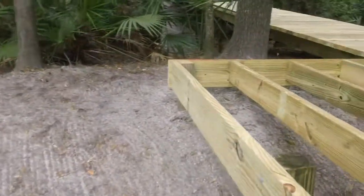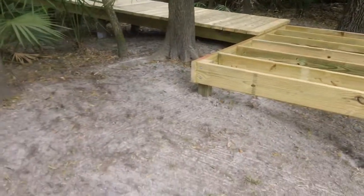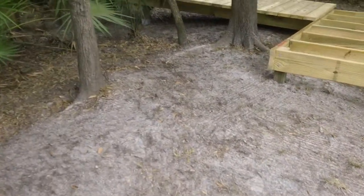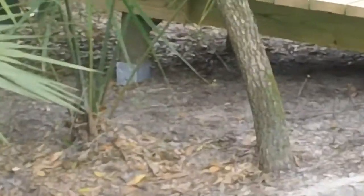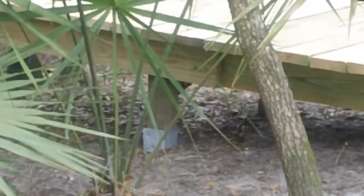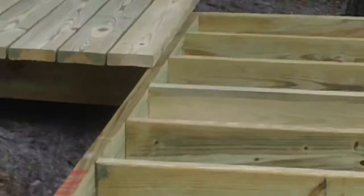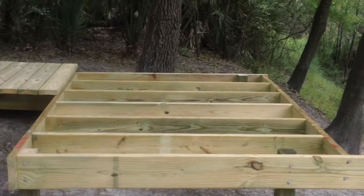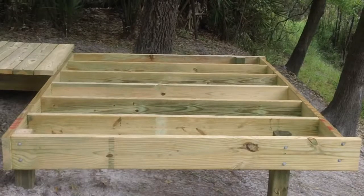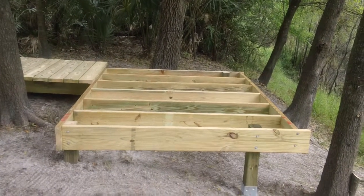Again, it's really quiet out here today. And you can see right between those 2 trees, that post right there is where I married the 2 boards, the 2 joists together to create a nice straight walkway to the pathway, or to the deck. And then there's the deck. Look how nice that came out. Just perfect. Measure 5 times, cut once. So there you go. It should be quite nice.